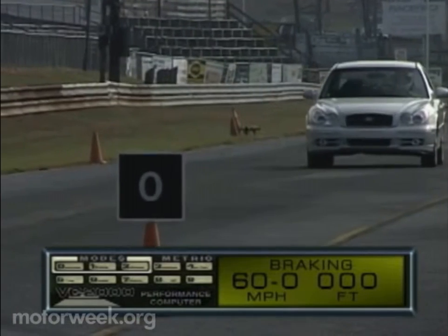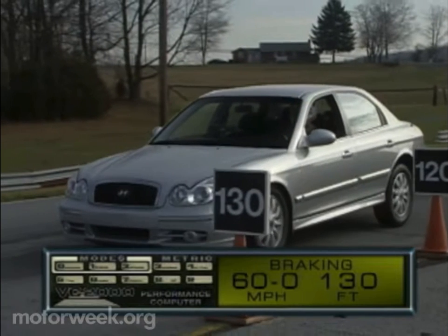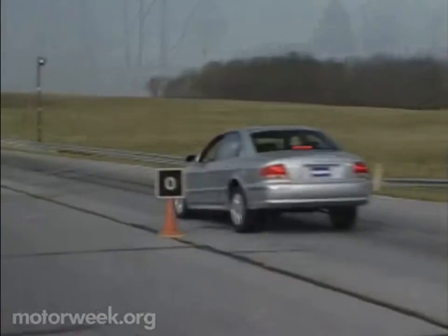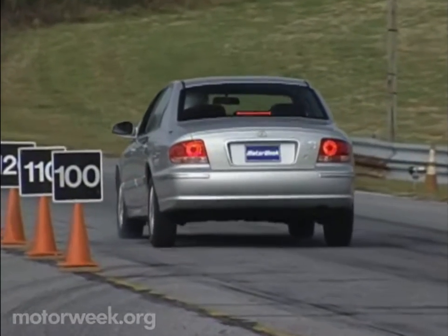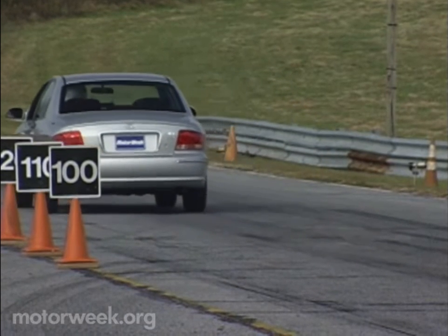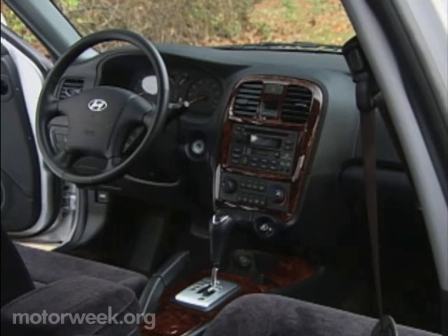As for braking equipment, that's unchanged for 2002 with our GLS carrying standard 4-wheel disc. Stops from 60 averaged a longish 130 feet with noticeable pedal fade and a loss of feel after a few runs. Stability was, however, good, and we recommend the optional ABS for best control. In the interior department, the 2002 Sonata offers a host of safety features. They include seat-mounted side airbags, automatic seatbelt pretensioners, and Hyundai's passenger presence detection system, which prevents the right front passenger airbag from deploying if the seat is occupied by a child.